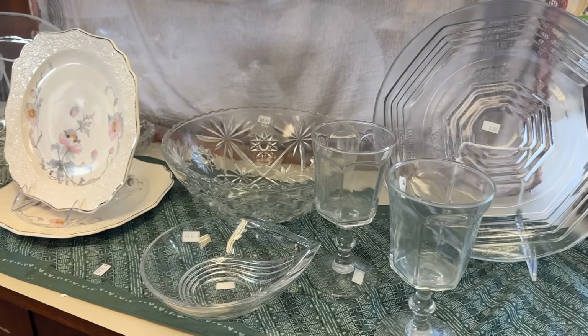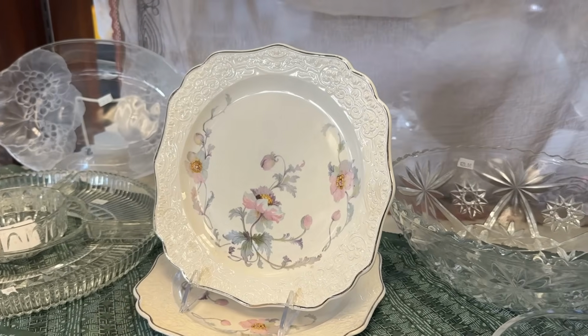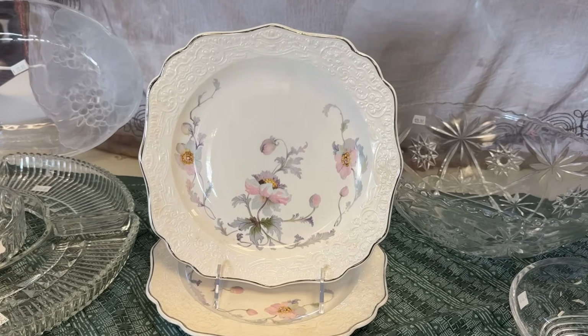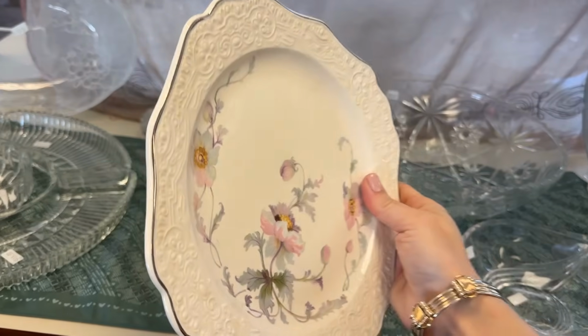Square plates were historically present with many different patterns. This vintage plate is perfect for salad or dessert. And if we look at the back stamp, it has a series of letters. These are often misinterpreted. I'll tell you more about it.